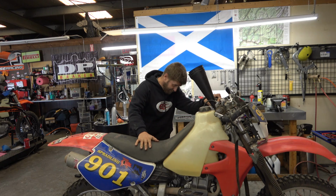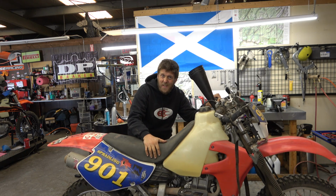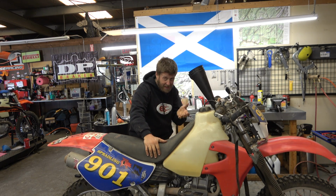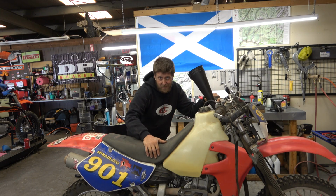Alright guys, clutch is in, oil's in it, it's got coolant. Now let's just see if it's going to start. I hooked the carburetor back up and turned the gas on. It didn't drain it all out on the ground, so that's a good start. If I have to take the carb off and clean it, whatever.